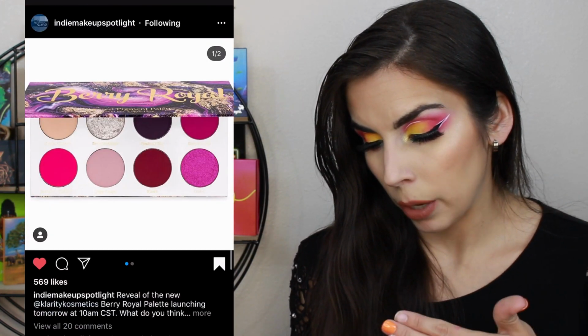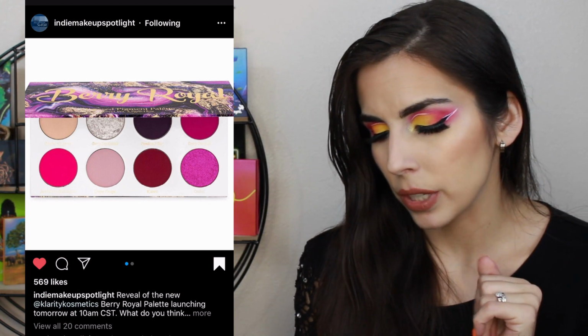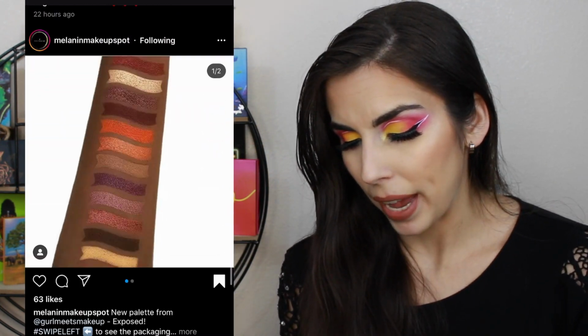Moving on, we have Clarity Cosmetics, the Berry Royals palette. There's Clarity and Clarity. I've heard okay things about Clarity, so I'm not going to be getting this, but if you like berries, maybe check it out. Amy Loves Makeup did a video on their most recent, I think it was a blue palette, so check that out first, but for me, it's a pass.